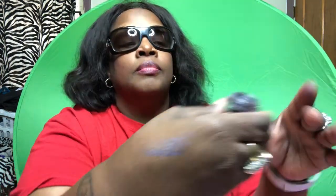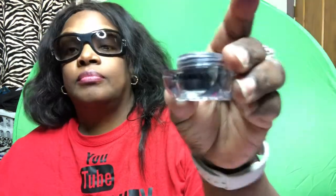Okay, so that's a nice little eyeshadow. And that is an actual nice size of eyeshadow. It's called Sneaky. Let's put some more on there. There we go.